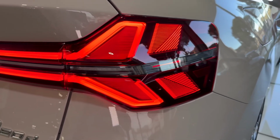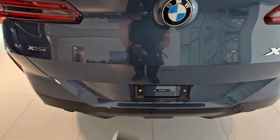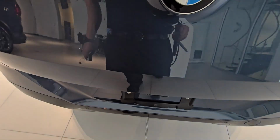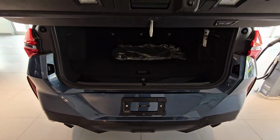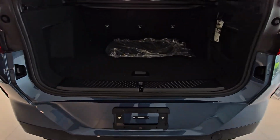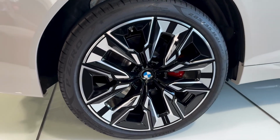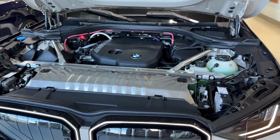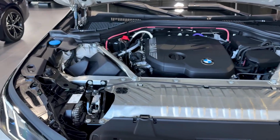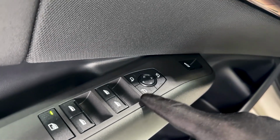Build quality is mostly solid. Materials have improved from the outgoing model, especially with the available Veganza synthetic leather or optional merino leather. A panoramic glass sunroof, part of the premium package, floods the cabin with light and adds to the luxury feel. Rear seat space is generous, and cargo space has grown slightly to 31.5 cubic feet with seats up, and 67.1 cubic feet with them down.